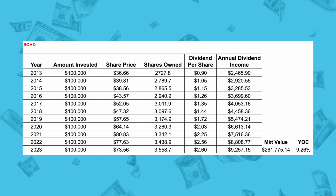Looking at this chart here that I created, you can see that we were able to buy 2,728 shares of SCHD at the start of 2014, or the end of 2013, I should say, which would give us annual dividend income of $2,466, nearly $600 difference between SCHD and VOO in year 1 dividend income. If we do the same thing and reinvest those shares each year, you can see that by year 10, we will have amassed 3,559 shares, now earning annual dividend income of $9,257. That there, folks, is the true power of compounding dividends.